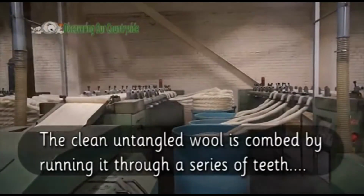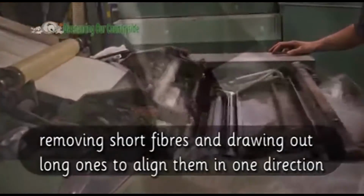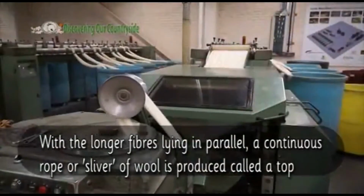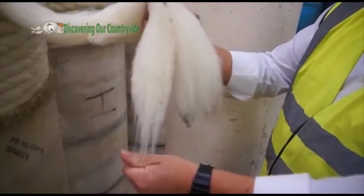The clean, untangled wool is combed by running it through a series of teeth, removing short fibres and drawing out long ones to align them in one direction. With the long fibres lying in parallel, a continuous rope or sliver of wool is produced, called a top.